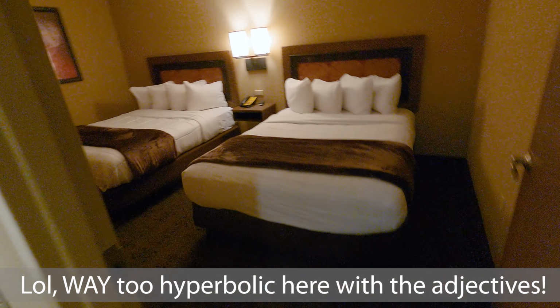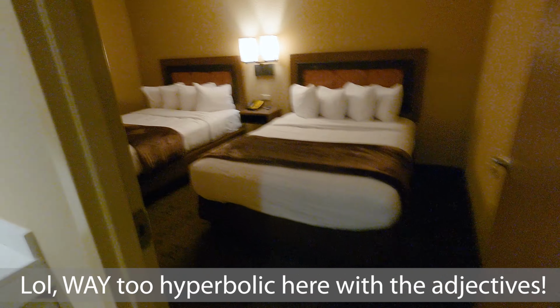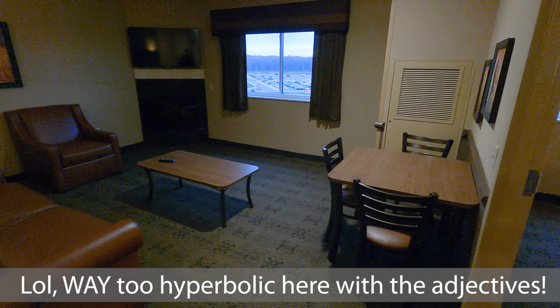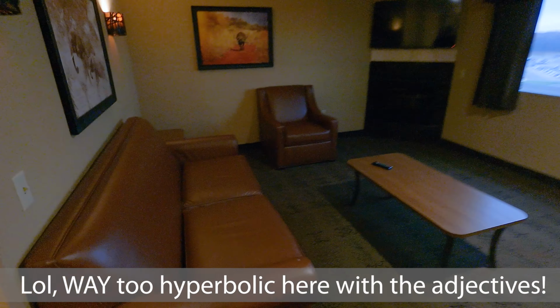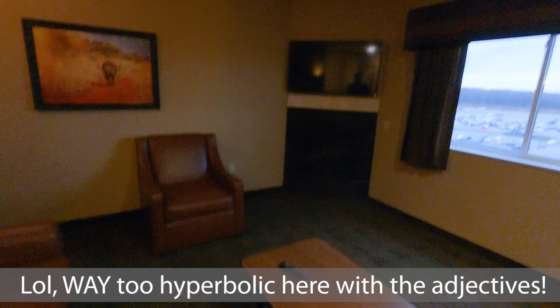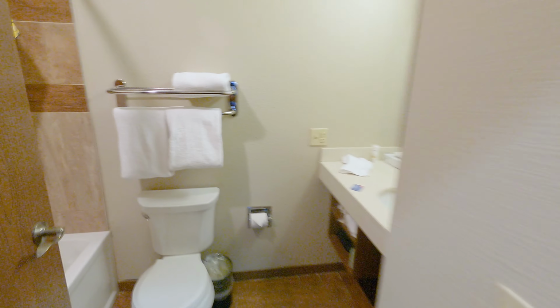Then over here, we got the first bedroom. It is two queen beds, beautiful, with its own door. Out here, we got a lovely living room, little table for three, beautiful leather couch and a leather chair. Looks like it might be a recliner. Fireplace, TV over here, beautiful. Then in here is the second bedroom, which is the full king-size bed, also with its own bathroom. Both bedrooms have their own bathrooms, in addition to the bathroom when you first walk in.